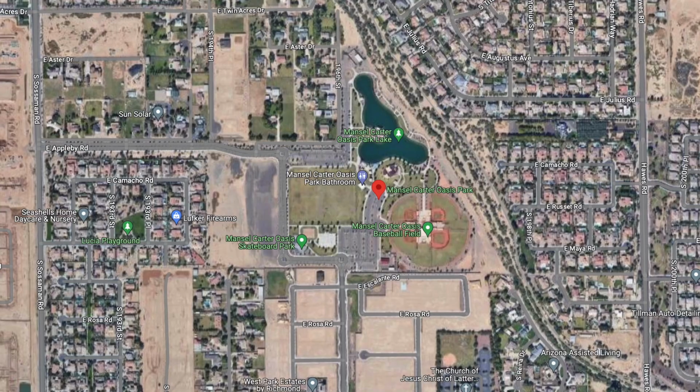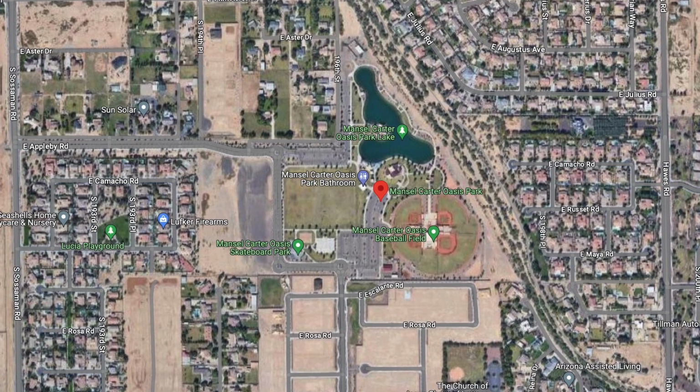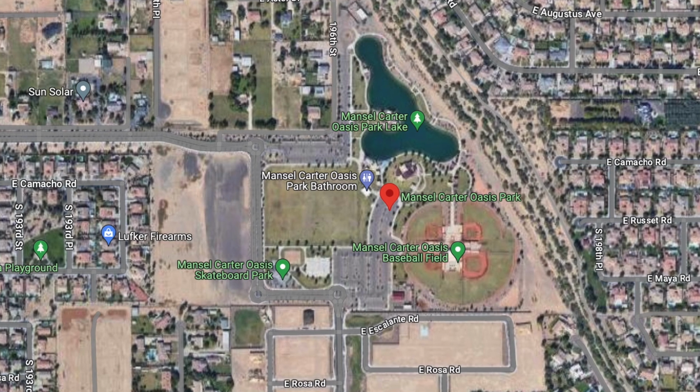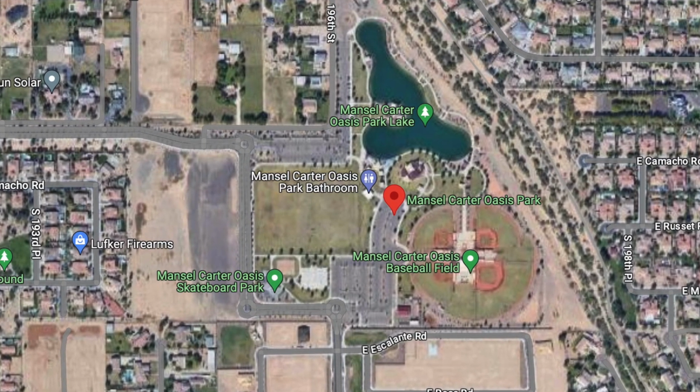Mansell Carter Oasis Park is located in Queen Creek. It's on Appleby Road east of Sossaman. Now Appleby's the half-miler between Queen Creek and Ocotillo roads. Now this is mid-February. I know it doesn't look like it, but this is how it is in Arizona.